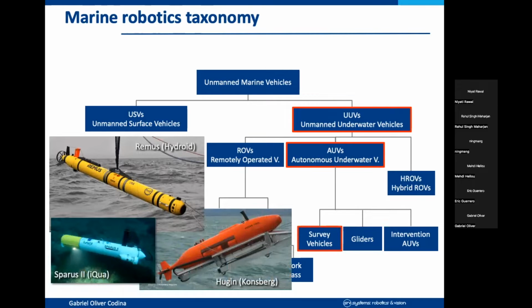The most typical kind of vehicles are survey vehicles, and these are, in general, torpedo-shaped vehicles that use some kind of propellers and rudders to navigate. Here you have some examples from different companies, and the white and yellow one in the corner, I will present to you later in more detail because it's the one we are using.